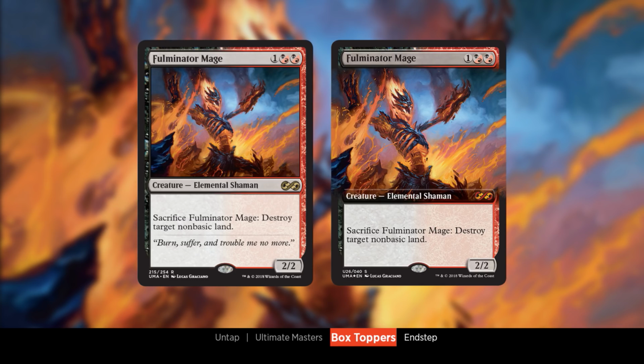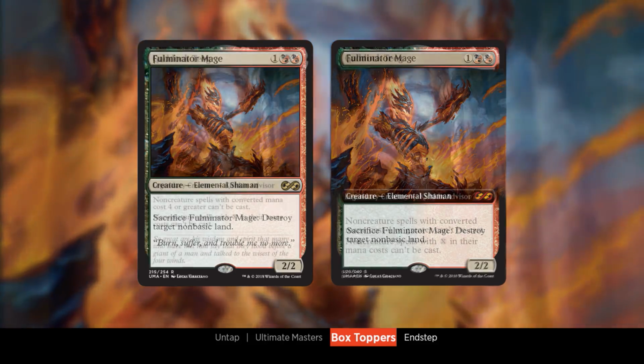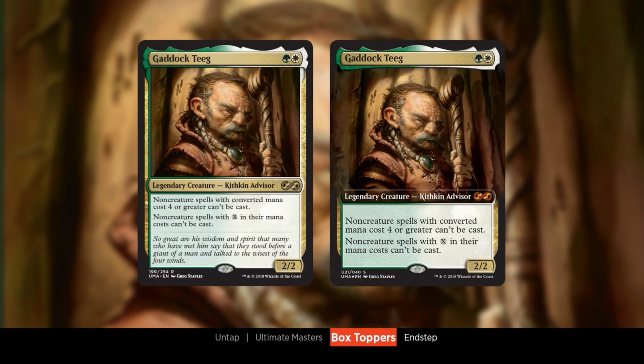Speaking of extremely pretty, let's go on to the next Ultimate Box Topper. Gaddock Teeg. I wouldn't call Gaddock Teeg a pretty person. I think he's pretty. You think he's pretty? Yeah. I mean, he looks gruff to me. Well, the thing about Gaddock Teeg is so great are his wisdom and spirit that many who have met him say that they stood before a giant of a man and talked to the wisest of the four winds.